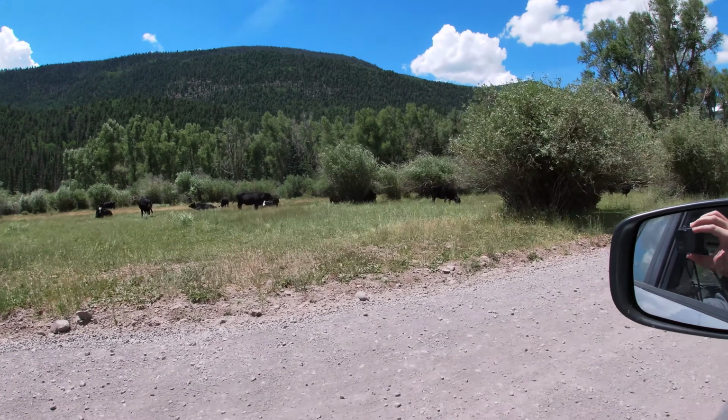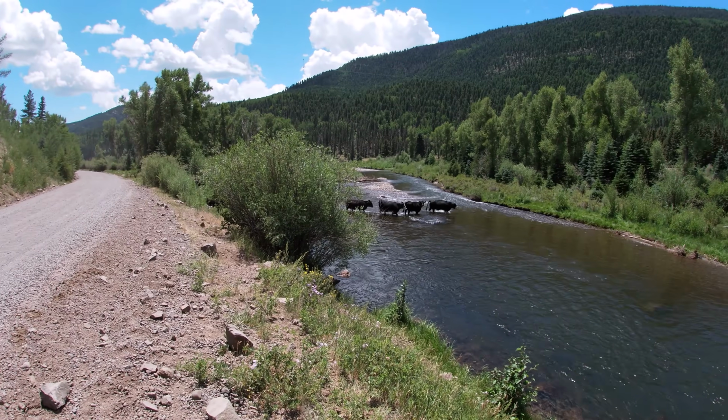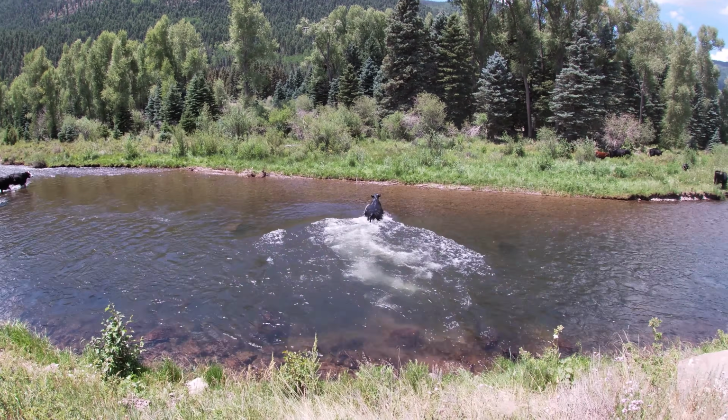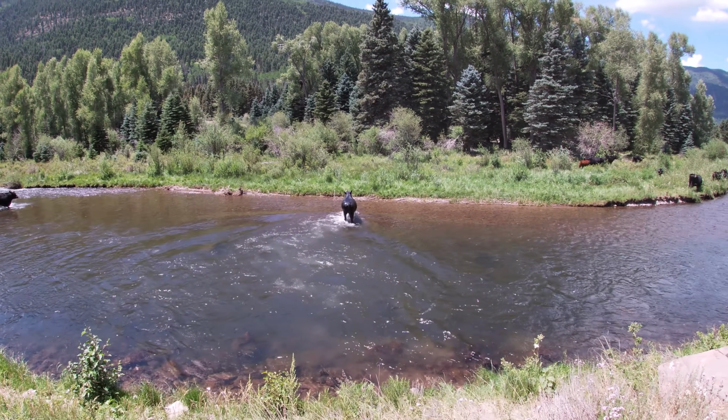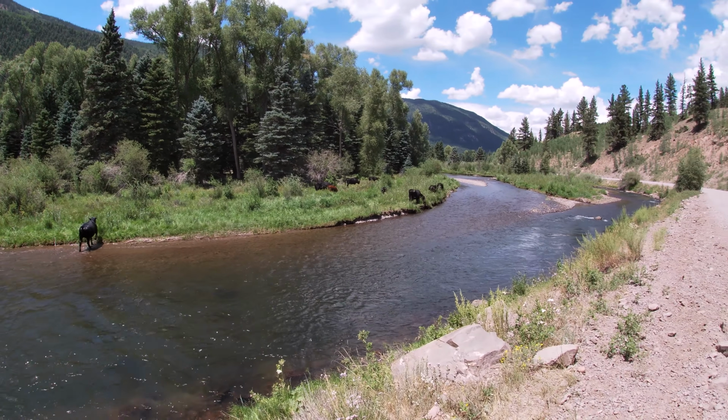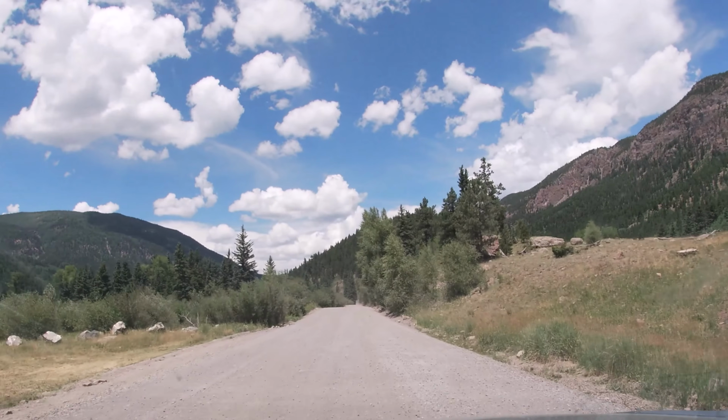It is a dirt road. It's kind of slow going, as you saw at the beginning. It's just 26 miles. Oh, right here, this guy swims across the river. I didn't see him down there, and I started to turn the camera, and he kind of freaked out a little bit and jumped down.